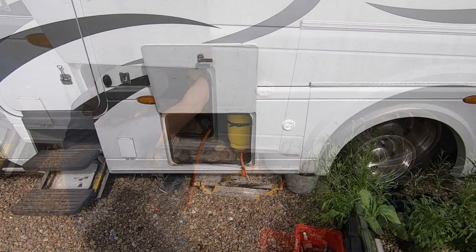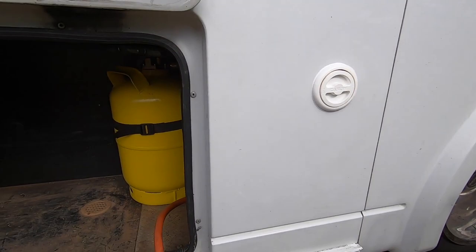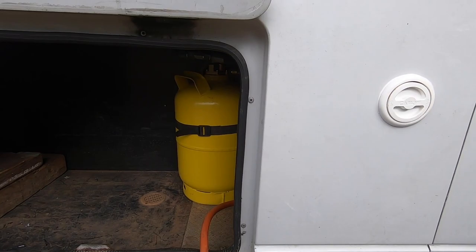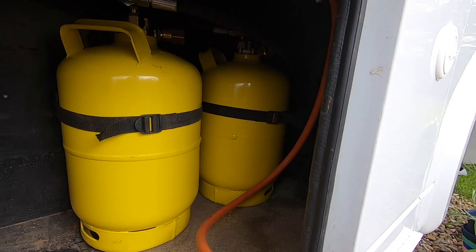So that's it, our gas system is fitted. We'll have to fill it up and pressure test it, but it's complete. And to be honest, if we had all the bits, that really was a couple of hour job. It was probably easier than I anticipated it would be. Nobody likes cutting big holes in the side of their van, but I think it's done all right. It's nice and tidy. Everything's strapped in. We just need to fill it up.